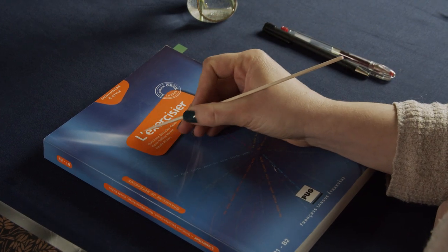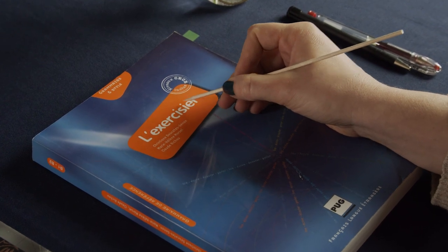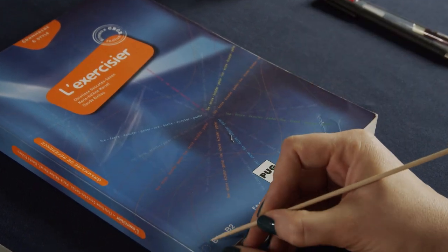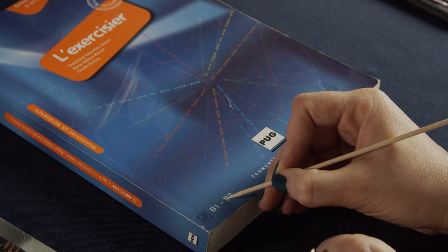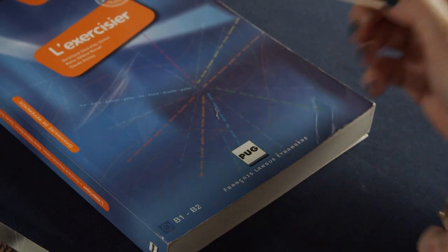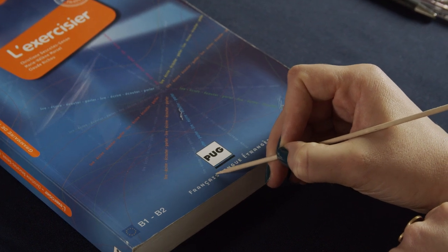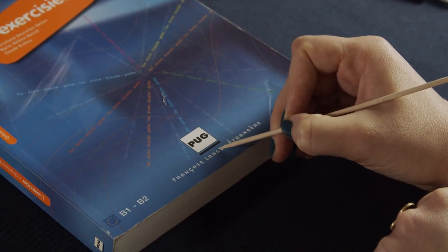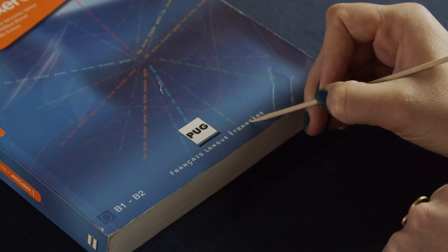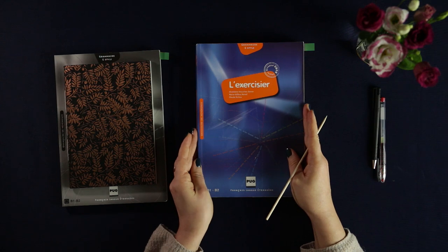This one is called L'exercier. And it is for level B1 to B2. So intermediate. And it's français langue étrangère. So, French as a secondary language.